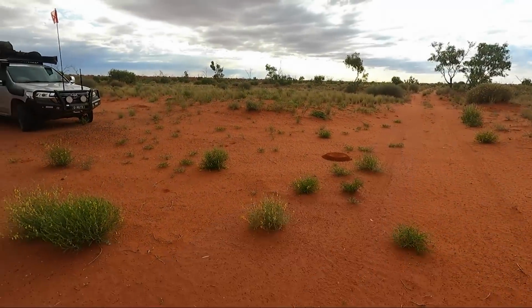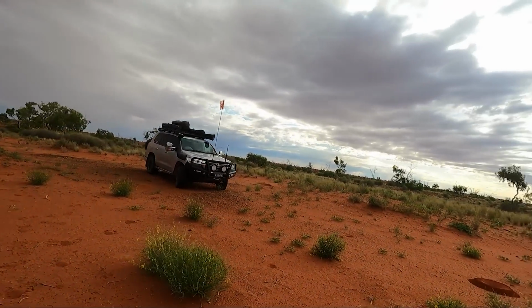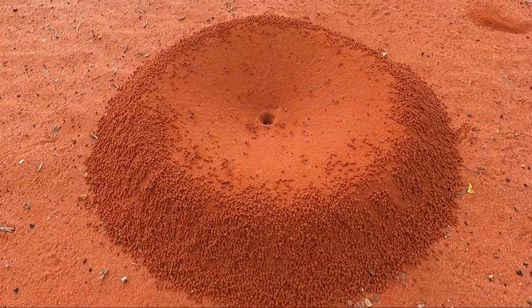And as you can see, just down there to the left, there's a meteorite that's hit the ground. Yeah, pretty big anthill. That's fairly impressive, isn't it?